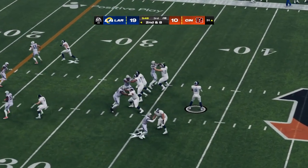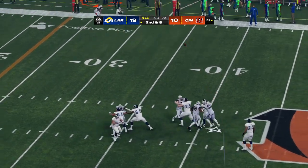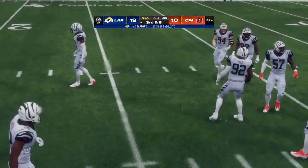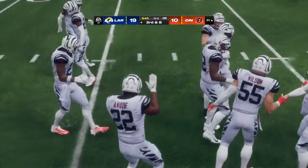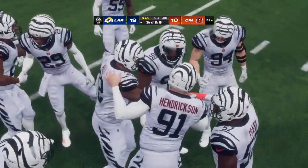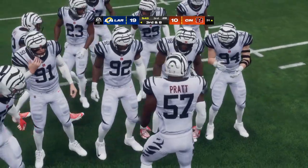Here's Stafford now on second down. And that one too wide and incomplete. I see the surprise in your face there, partner. That is a rare incompletion from him. He's been on point this entire game. He has percentage completion-wise way up, not that time.